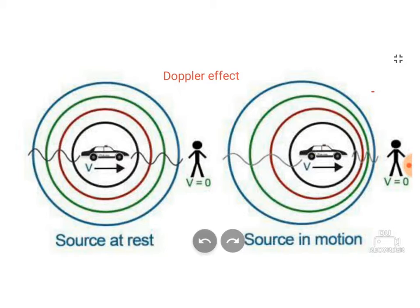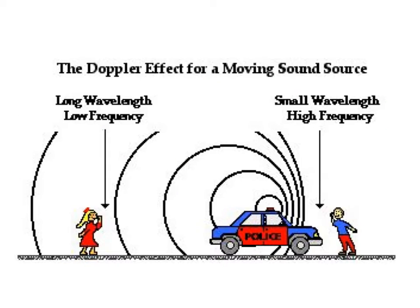So the next time you're on the road and you're listening to a police car or an ambulance going by you, notice how that sound changes after the car goes by you.